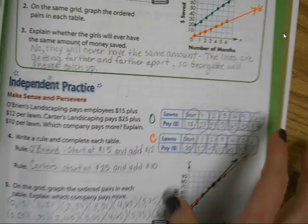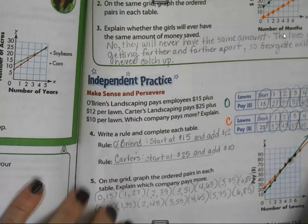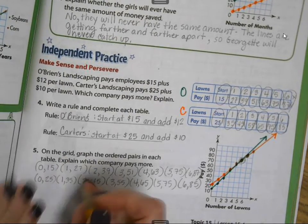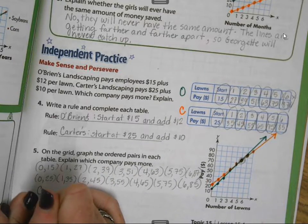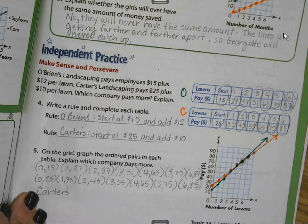So if we are going to explain which company pays more, it's going to depend on how many lawns you're going to mow. So let's try to organize this in a sentence. So I'm going to say that Carter's pays more for 1 to 4 lawns.